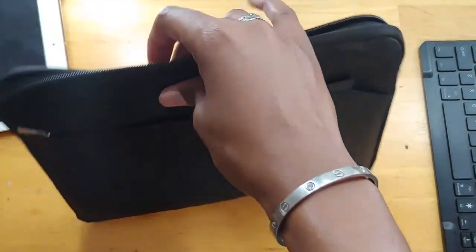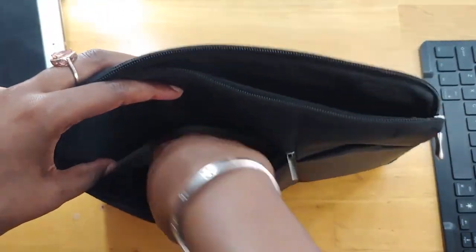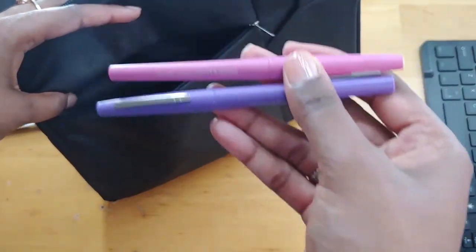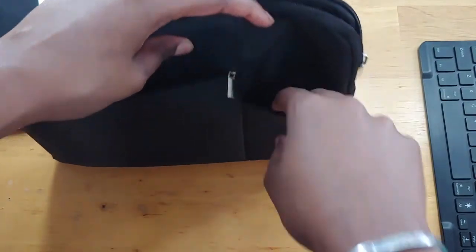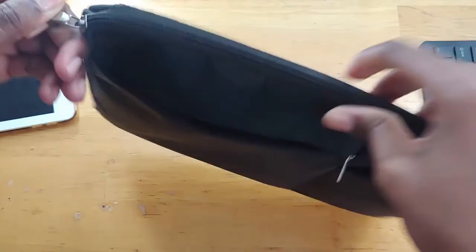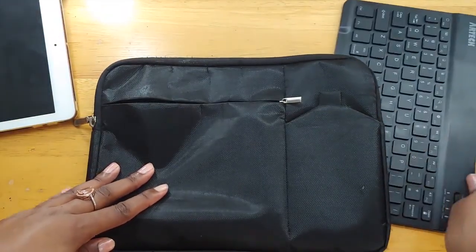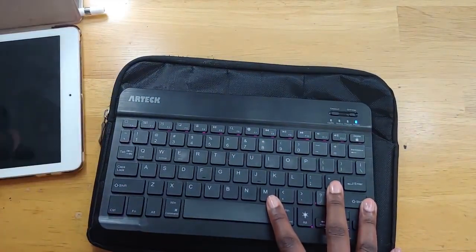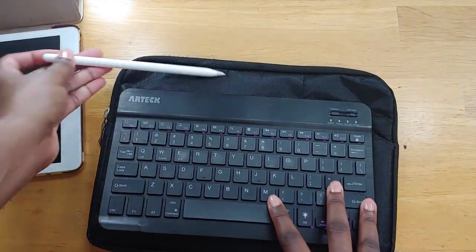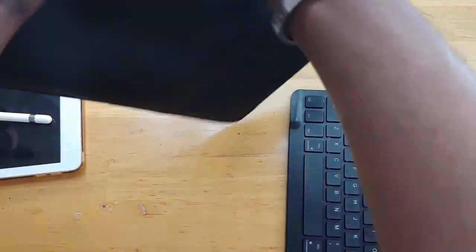The nice thing about this as well is it does have a pouch right there, and in here I always keep a few pens and some flair pens on me, of course. And there is another pocket here, but I don't really use this pocket too much. And then it does zip closed perfectly like that. When I'm ready to go, I keep the keyboard in there, the iPad in there, and the pencil in there. So literally everything goes in here, and it packs up nicely. And I'll actually show you guys what everything looks like when it's packed up.